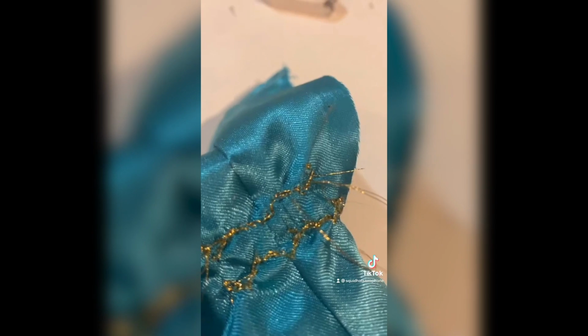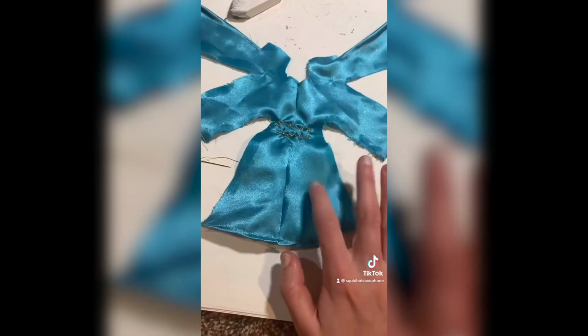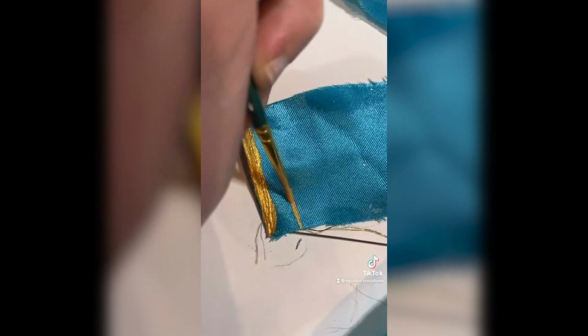Let's start off by finishing the embroidery on the jacket. It's not my best, but once I cleaned it up, it looked really good. I still feel like the jacket's a bit plain, so let's paint it. The one thing that all the zodiac signs have in common is the use of gold.